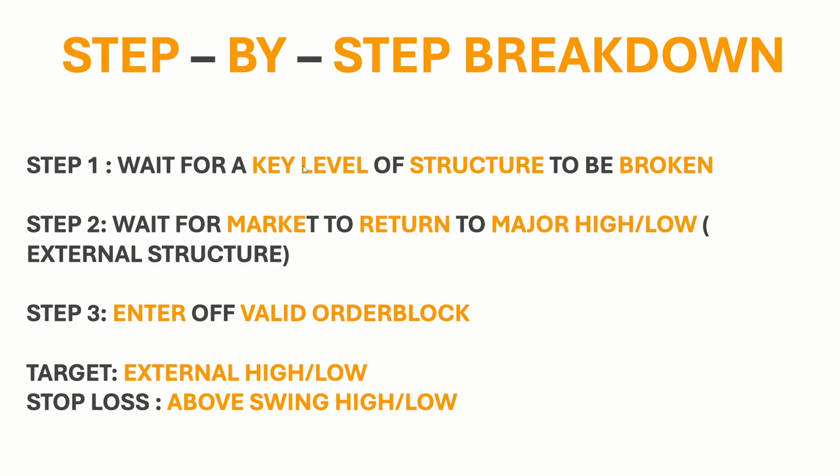Step 1, wait for key level structure to be broken. Step 2, wait for market to return to major high or low, external structure. Step 3, enter off valid order block. Now, we are targeting our external high or lows, stop loss above swing high or low.